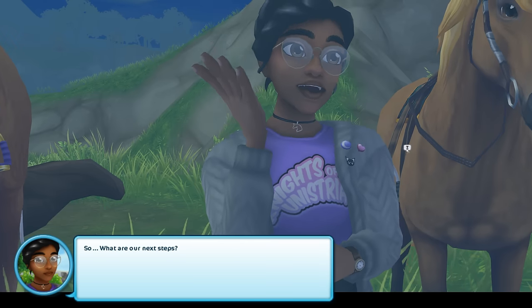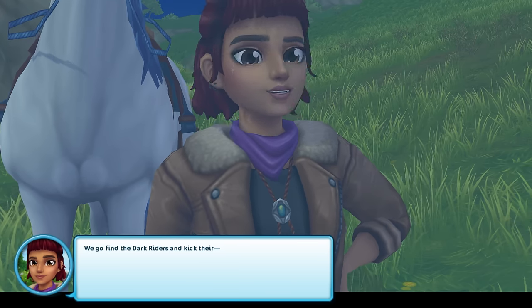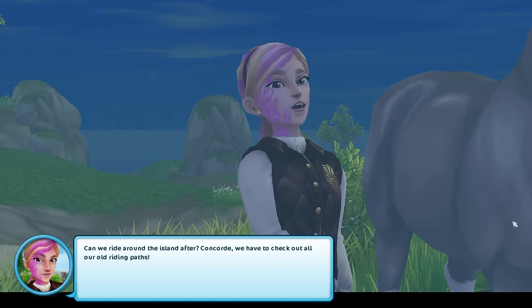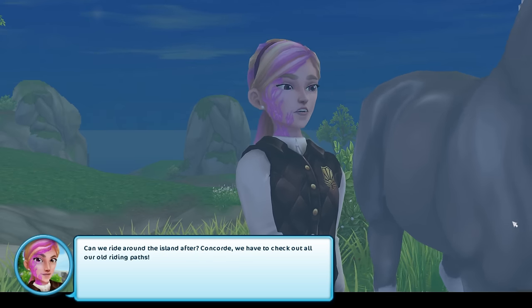What are our next steps? We go find the Dark Riders and kick their... But I want to celebrate! It's been a long time coming. I want some cake. Well, can we ride around the island after? Concorde and I want to check out all of our old riding paths.